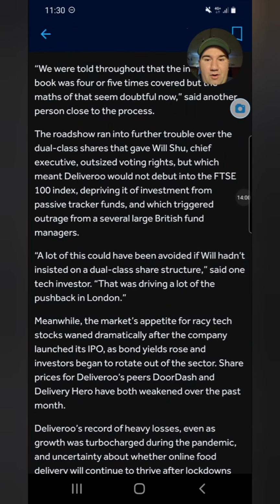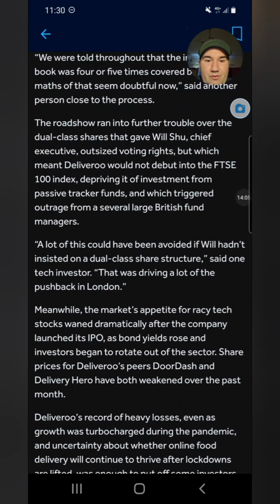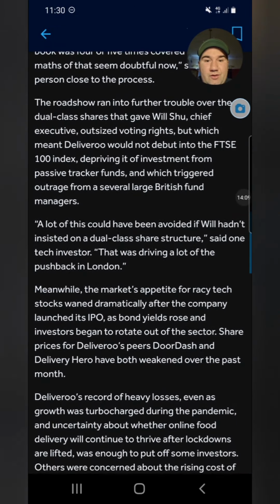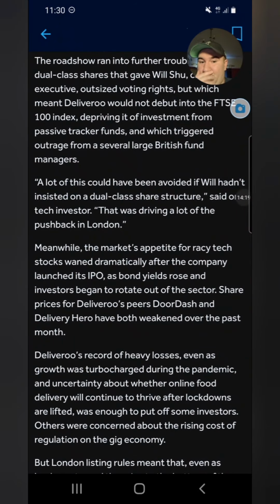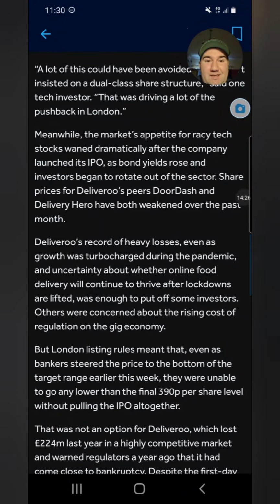And just talking about it being a roadshow, obviously the founder Will Shu gets outsized voting rights, and it meant that Deliveroo couldn't debut on the FTSE 100 index, depriving it of investment from passive tracking funds, basically index funds, which triggered outrage from several large British fund managers, and we've spoken about this in full detail. Meanwhile, the market's appetite for racy tech stocks waned dramatically after the company launched its IPO, with bond yield rises and investors beginning to rotate out of the sector, which was talked about earlier.